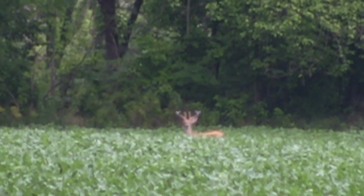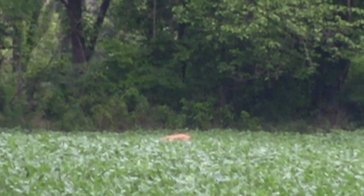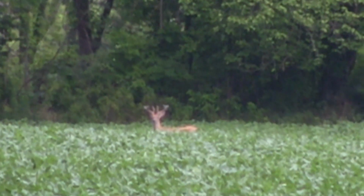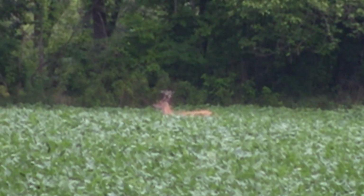And it's only mid-June, so I feel like they still got a long way to grow. But with those brow tines, that makes you think he's going to be a good deer. And he definitely looked like he was out past his ears a little bit.